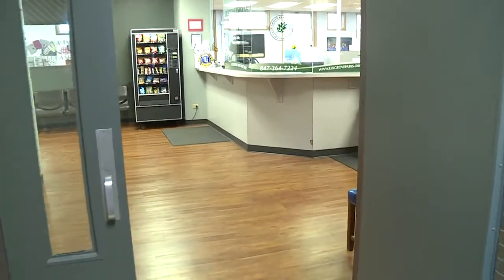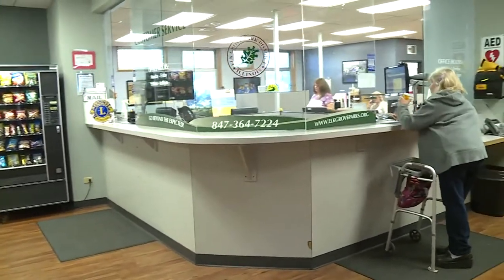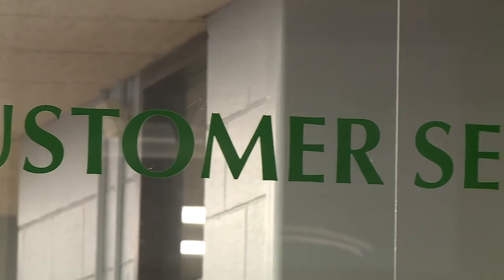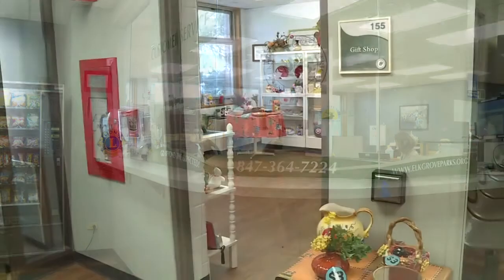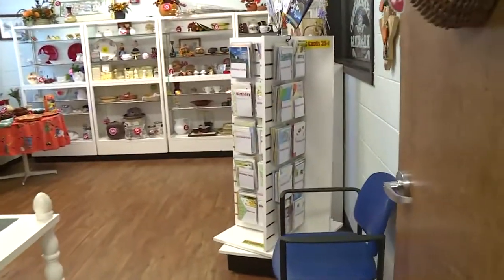When entering the Hattendorf from either the north or south doors, you arrive in the nice lobby area that has the customer service desk. This desk serves the Sheila Ray Adult Center, the preschool, and the entire park district for registration and general information. Around the corner is the Cherished Treasures gift shop.